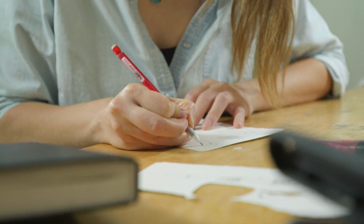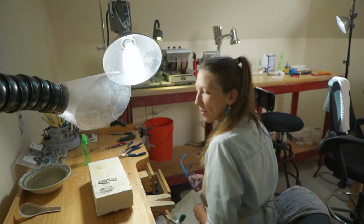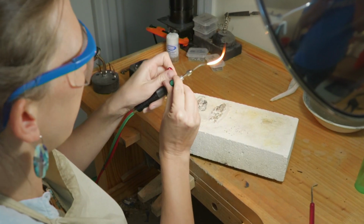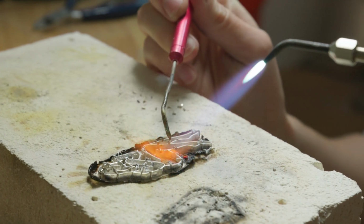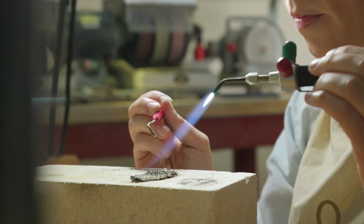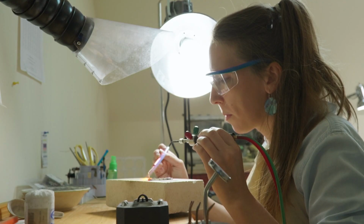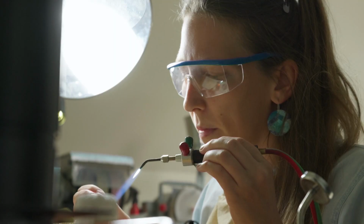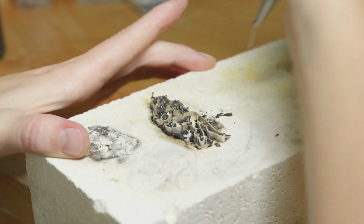So everything usually starts with a drawing, and then from there I make a little template that I use to bend my wires. So once I have that all pulled together, I'll solder all the joints together. So I have pretty much a little framework. Then I can start picking my color palette. And that's usually the time that takes me the longest, because I like to look through my stones and feel what's the feeling of this piece that I want to get across. So then after I have all the stones cut, I can epoxy it in place, and then a little extra cleanup, and then it's all done.